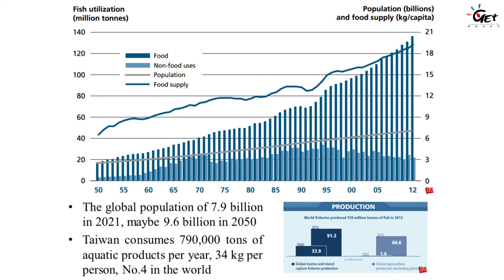Here's some data I can check. I found it on 2012. This figure is a report from 2012, but here is the number, it's the data I found in 2021. You can see the population now has grown to 7.9 billion and will grow much more to 9.6 billion in 2050. So we have more and more population, we need more and more food.